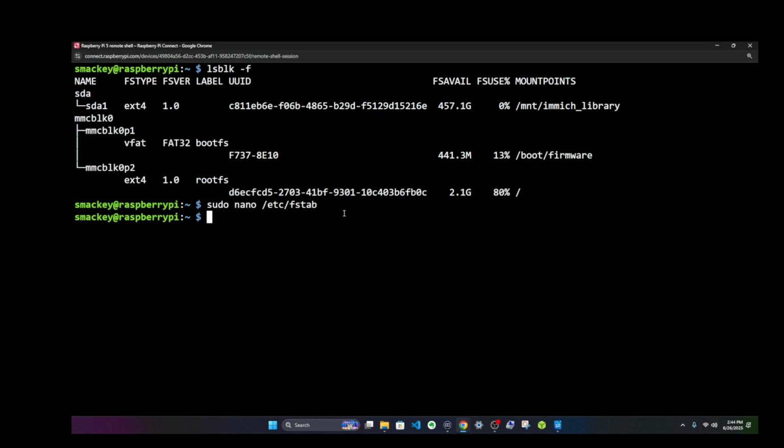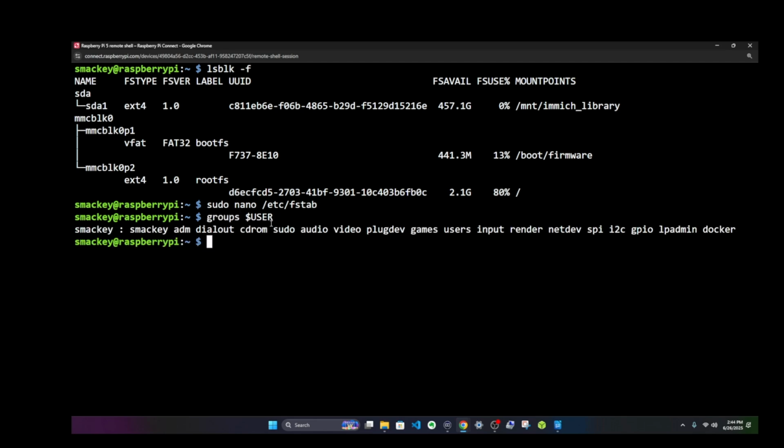And we can confirm that after you've executed that command by typing in groups $USER, and here is Smacky, and here is the Docker group. And then you want to do a sudo reboot. So go ahead and reboot, and we'll be right back.